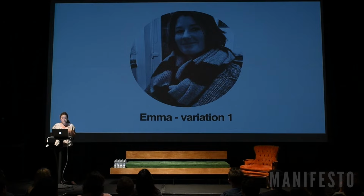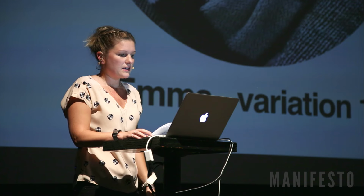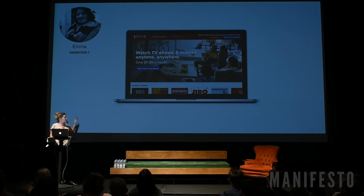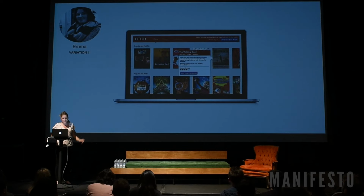Then let's put ourselves in another person's shoes, Emma. She gets one of the many test experiences that we designed. So let's say variation one. When she goes to Netflix, she sees that there's this navigation and there's all this wonderful content. She can scroll down and scroll through rows, and then she can check out different genres and have a really good look around at all the different content we have to offer. Obviously you can see she can just play around to her heart's content. And when she clicks on a title, she can get more information, the synopsis, and all the episodes that we have.